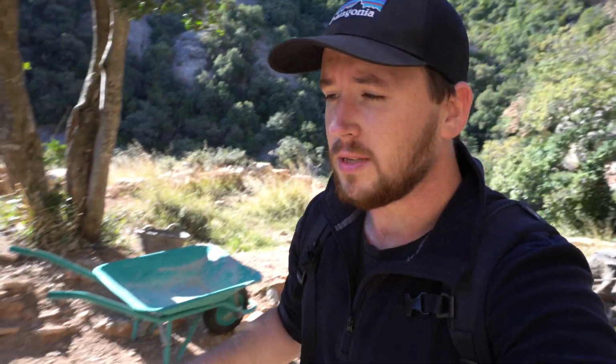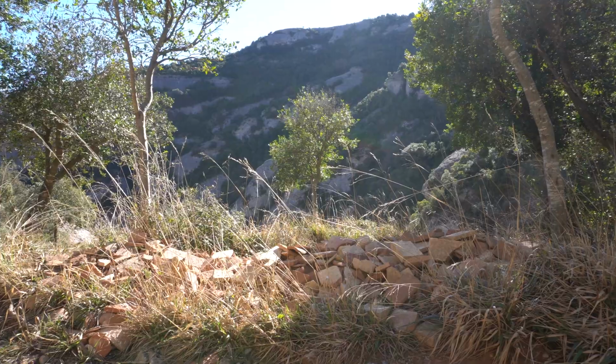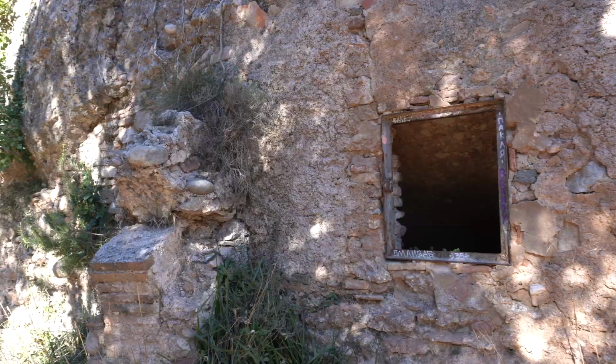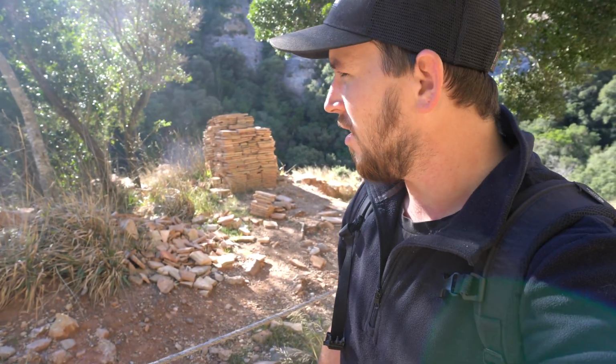Wow, so this is some ruins of a church from the 15th century, and it's just an amazing spot. So scenic, so beautiful. Imagine just being here 500 years ago up in the mountains. Would have been incredible.